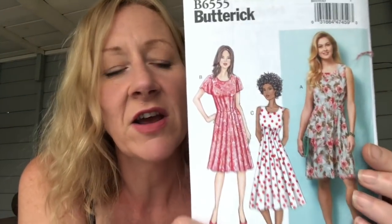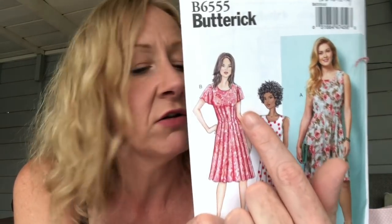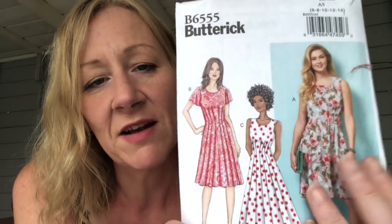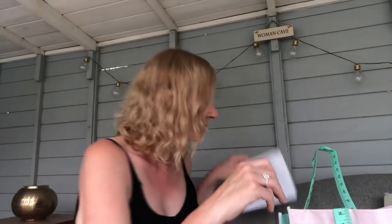Next up, we've got Butterick B6555, and yeah, this was one where I just really like the fluted sleeves on here. It looks a little bit similar to the Vogue pattern, but probably not as difficult. And I thought this was nice just for a nice summer dress. So I'm pleased to have that added to my stash.